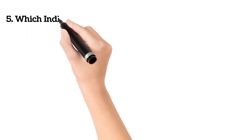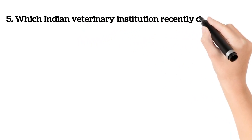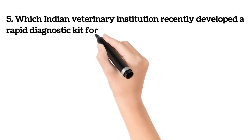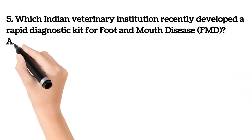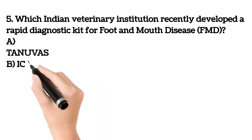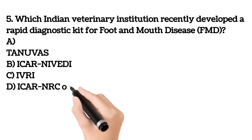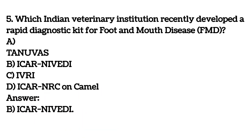Fifth question. Which Indian veterinary institution recently developed a rapid diagnostic kit for foot and mouth disease? A. TANUVAS, B. ICAR NIVEDI, C. IVRI, D. ICAR NRC on Camel. Answer is B. ICAR NIVEDI.